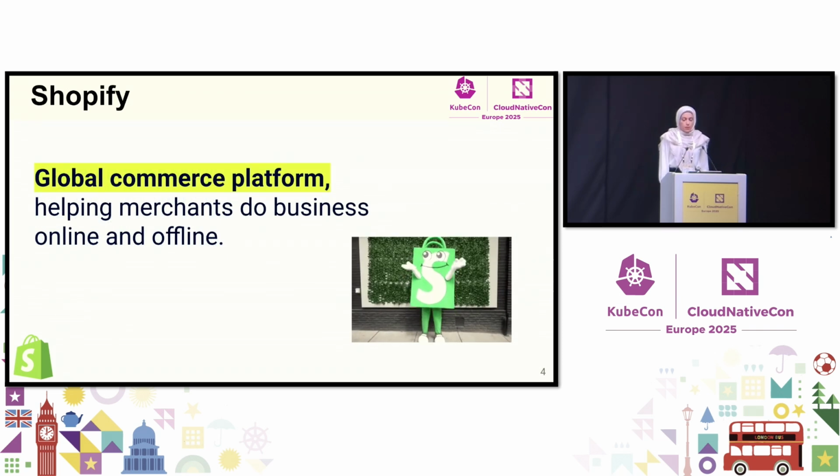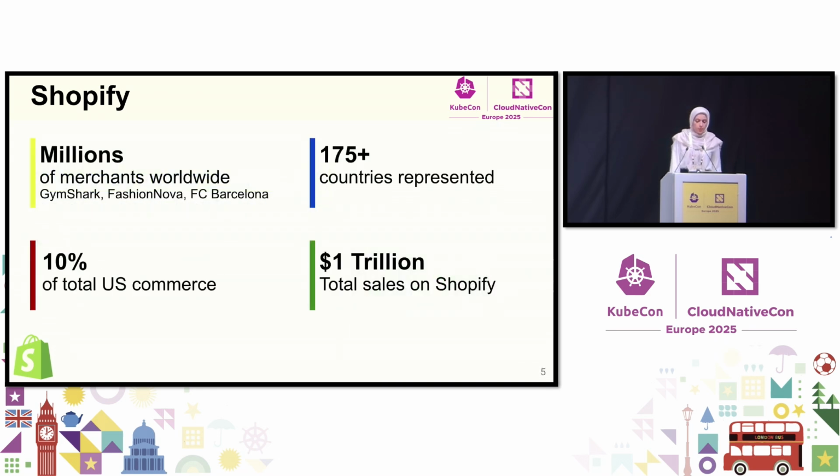Shopify is the all-in-one commerce platform to start, run, and grow a business. It is the leading global commerce company that provides essential internet infrastructure for commerce, as well as trusted tools to start, scale, and run a retail business of any size. Currently, we have over 3 million businesses using our platform. We have merchants like Gymshark and Fashion Nova selling their products with us. We represent over 175 countries and have about 10% of the total US commerce. In the summer of 2024, we reached $1 trillion in gross merchandise volume.